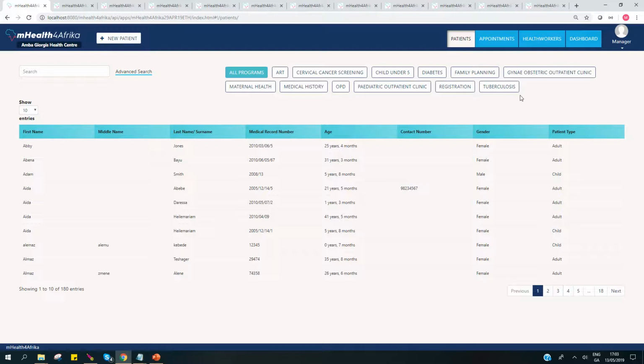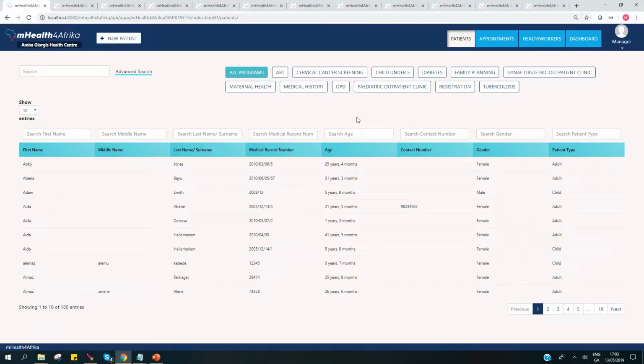The user can filter the patient list by program or by name and using advanced search. So we initially started with maternal and child. Then, based on priorities from the intervention facilities that we were dealing with, we then added family planning and cervical cancer screening. We were then requested to add outpatient department and specialist outpatient clinics, diabetes, tuberculosis, and ART. If a nurse logs in who only has program rights for maternal health and family planning, they will only see these two tabs.